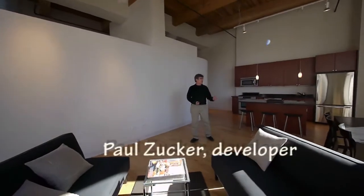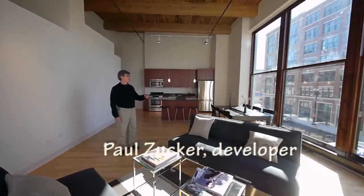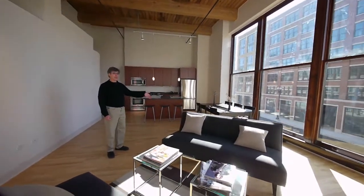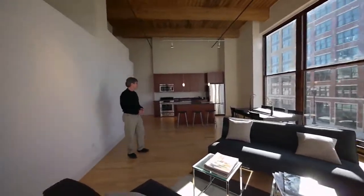And you can see it's set up in one of the many different ways a unit like this could be configured, but more than ample space for a full dining room table and a very generous living room configuration. And you have great wall space for your art.